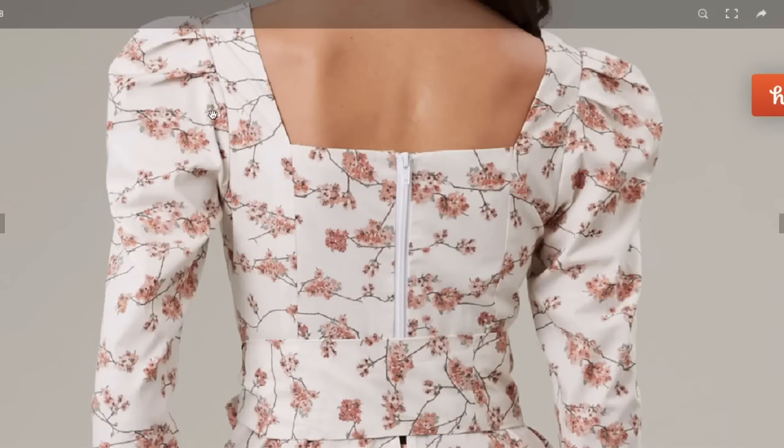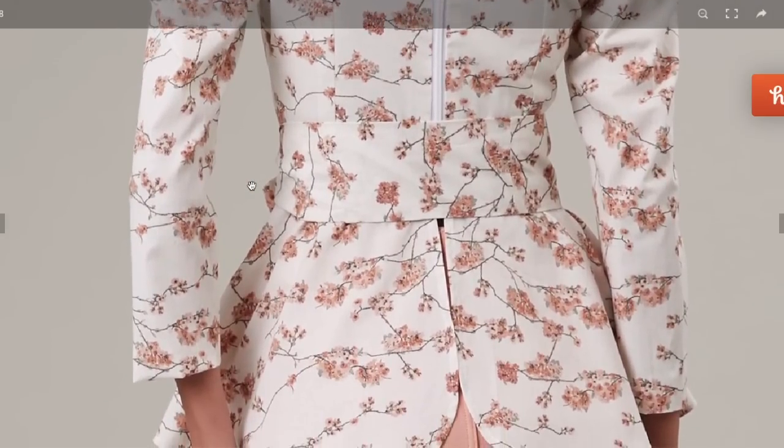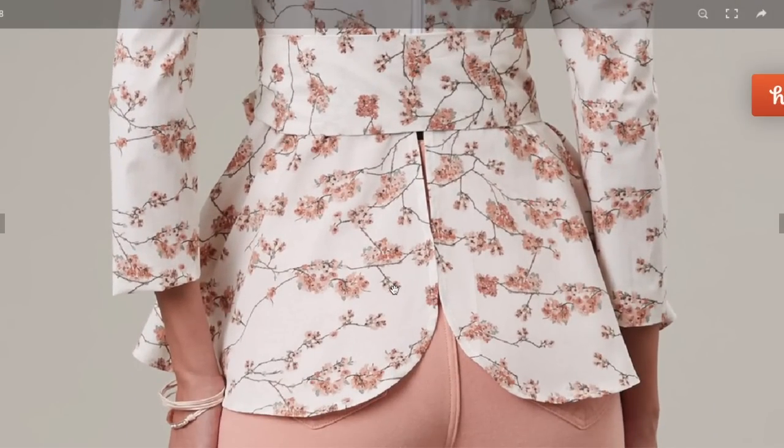But I don't think that that's really anything other than, yeah, it just might be because the sleeve head is so full. Like, I don't think that the arm side, the opening looks too high or low. I think there's just a lot of volume in the sleeve, maybe. But this is just not what I was expecting at all.